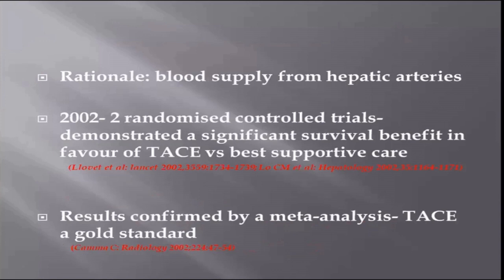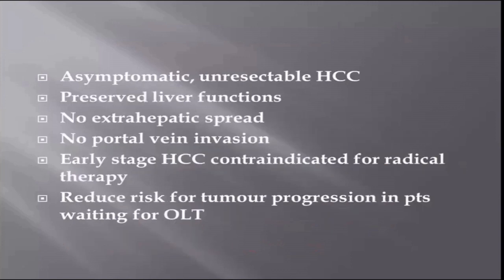which we have. For those who are keen to know why we can do a chemoembolization, because all tumors obviously are supplied mainly by the hepatic artery, and we can go in and actually block the blood supply because the portal vein has good flow.